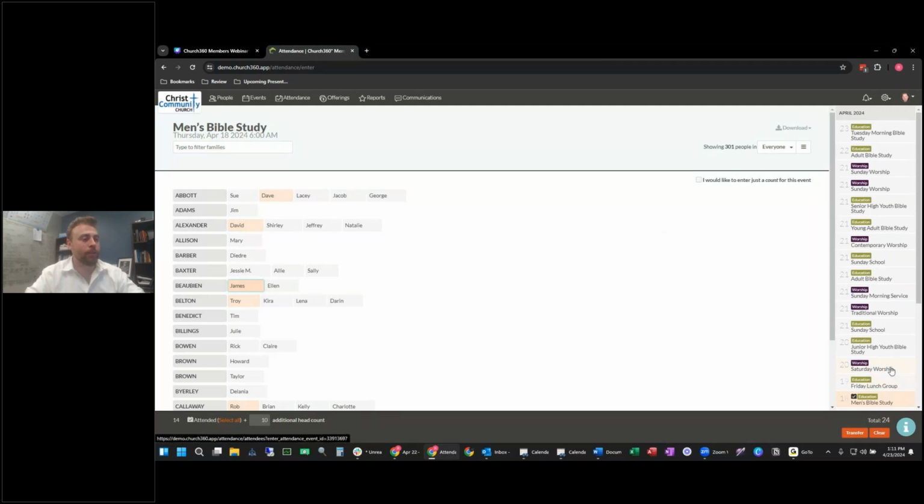I could also jump over to Saturday worship and select families. And as you can see, this number of all attended is going right up. And I can also add, hey, maybe there's some people I don't know that are visitors. I can add an extra 10 people there for the total of 24.